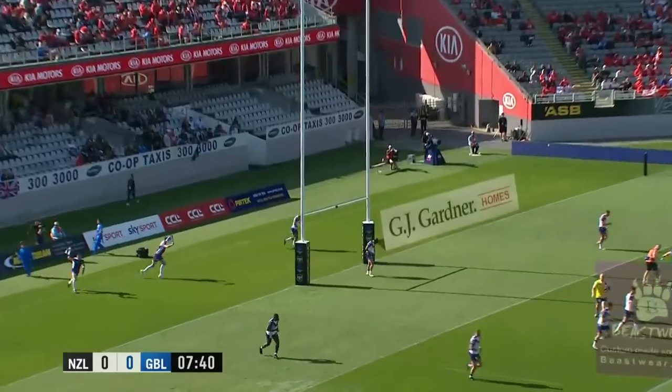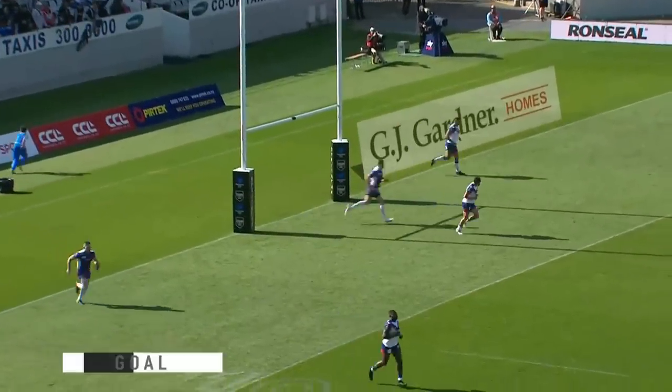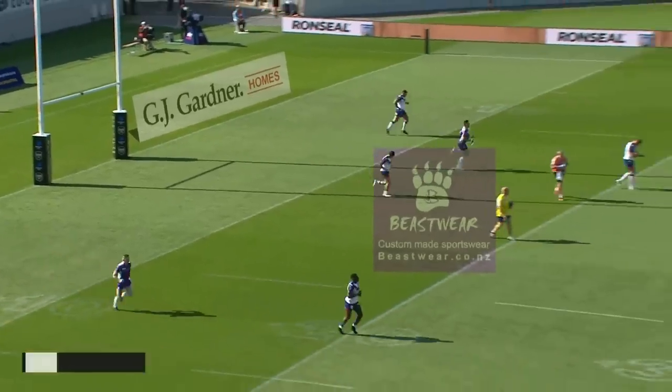And no problem, into a little bit of a breeze. Goal kicking can be a little bit of a challenge here at Eden Park. It's been a nemesis for many.